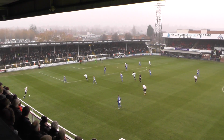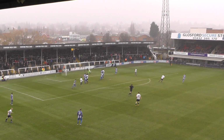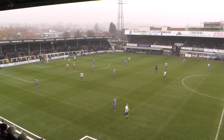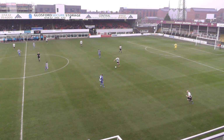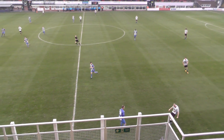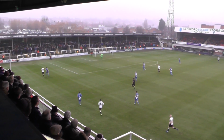Out to Greenslade on the left hand side. Greenslade cross comes in, and Owen Evans gets up for that, and the goalkeeper comes out and claims it at his feet. To Dinsley again. Dinsley now works a bit more space. Out to Greenslade on the left hand side. Greenslade chips it down the line looking for Simmons. Can Simmons get there first? He does, and heads it down.